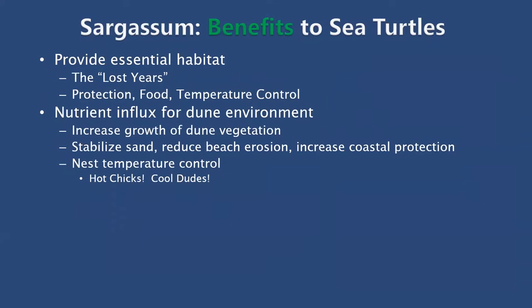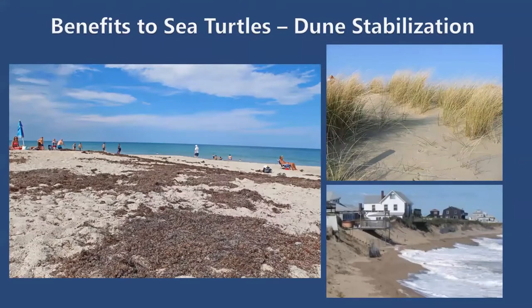In addition to the impact as essential habitat, sargassum also provides a huge impact on the dune environment where they're laying their nests. So that little bit of sargassum is actually incredibly important. It's again bringing nutrients in, which fertilizes dune vegetation. That dune vegetation plays a big role in stabilizing our beaches, stabilizing our dunes. We spend hundreds of millions of dollars replenishing our beaches. There's very few places in Florida over the years that hasn't seen some amount of renourishment, especially in places like South Florida, where we have to bring in sand to replace things that are being washed away.